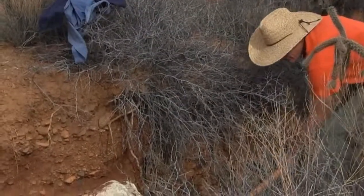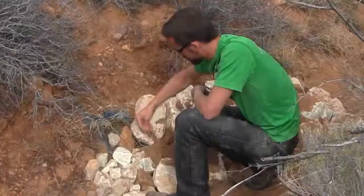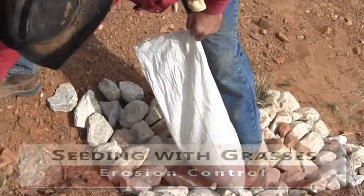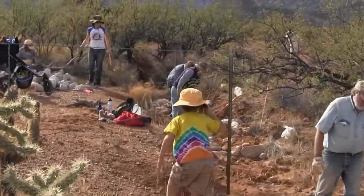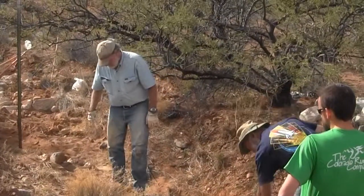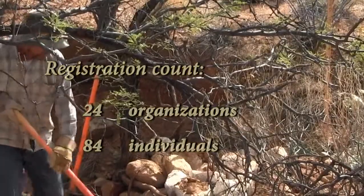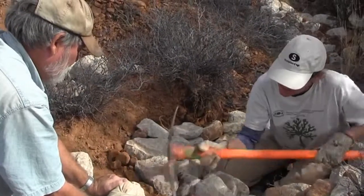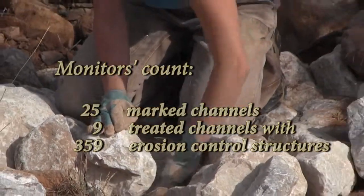All structures were chinked with soil and seeded with local grasses to encourage vegetative growth. That vegetation should further stabilize soil in the channels. From January 8th through January 23rd, over 50 volunteers, contractors, partners, and alliance members, using over 900 tons of rock, installed dozens of structures into 25 identified runoff channels.